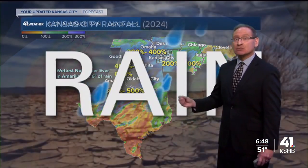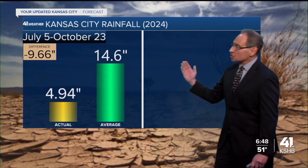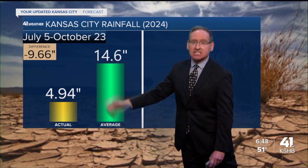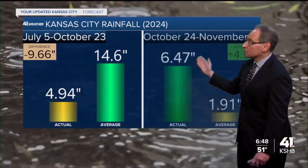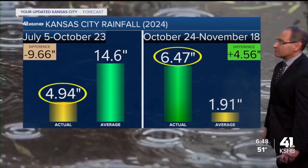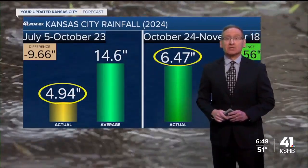Amarillo has had its wettest November ever. Kansas City is one of the locations that has had more rain from the end of October to the middle of November. So July 5th to October 23rd, 4.94 inches of rain occurred, 14.6 is average, 10 inches below average. Since October 23rd to November 18th, 6.47 inches of rain, 4.56 above average, and the average is 1.91. So that is why we have seen a decrease in the drought.